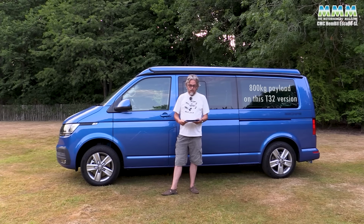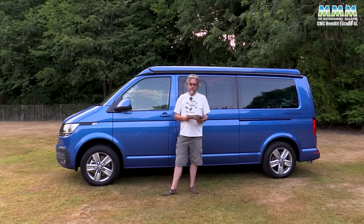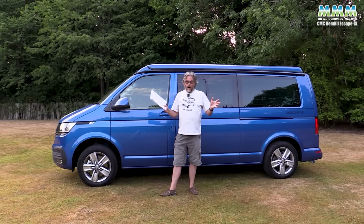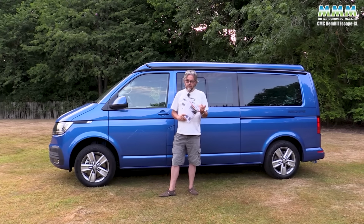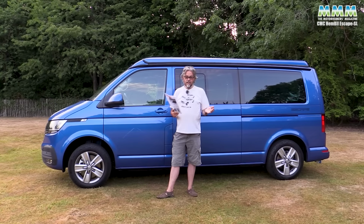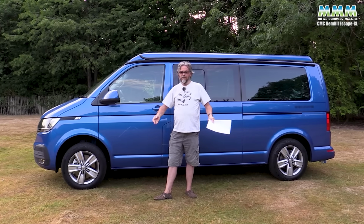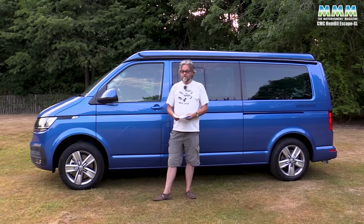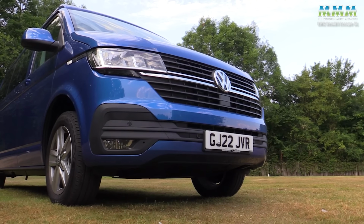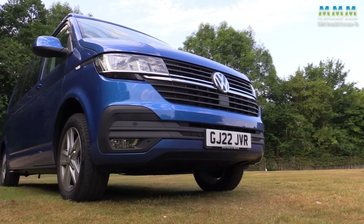So always worth considering with Volkswagens because there's so many different variations. Prices can look a bit of a wide spectrum, but there's a hell of a difference between a 110 PS start line van and a 204 PS DSG, 4Motion, long wheelbase, etc. So we've got quite a high spec van here with the high line and the 150 DSG. It's about where you'd want to be really.